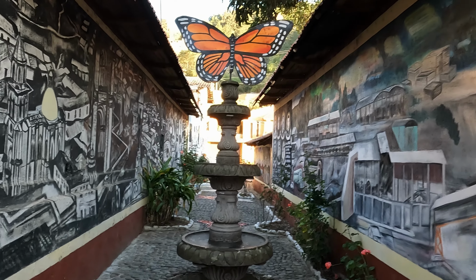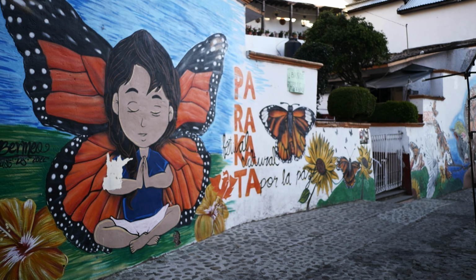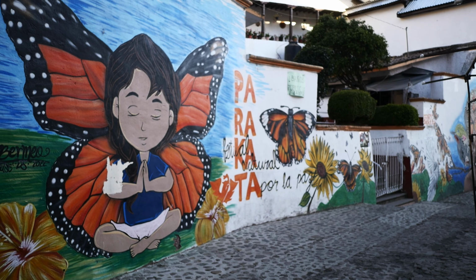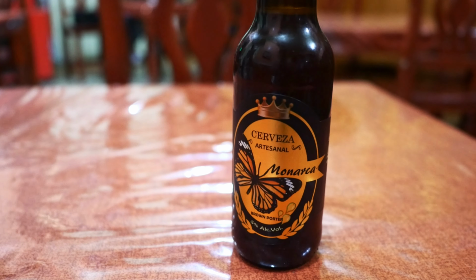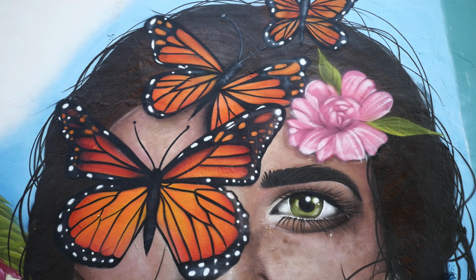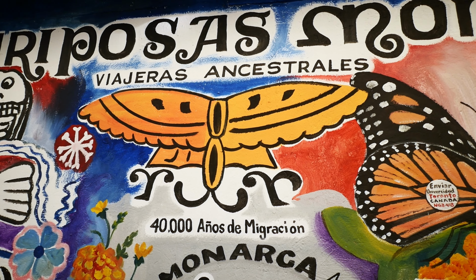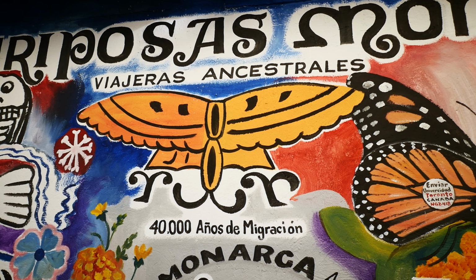What struck me about the town is how much they've embraced the monarchs. You see it in the street art, the signs on the houses, even the local beer brand. But instead of just cynically slapping images of monarchs onto souvenir t-shirts and hats, I got the sense that the town takes a genuine pride in these creatures that come and go every year.